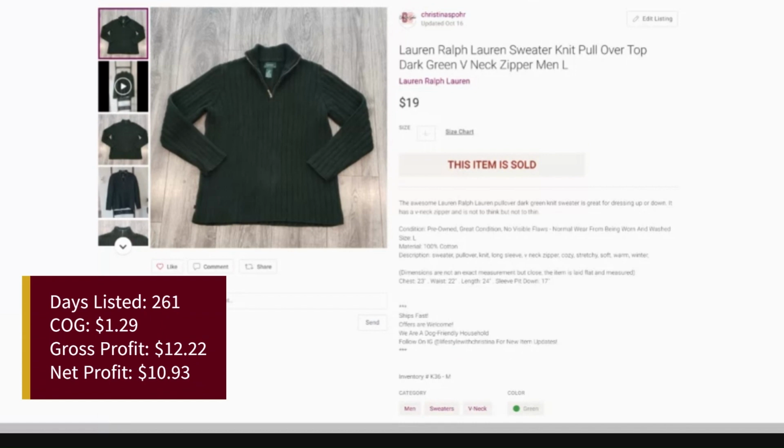It was listed January 25th, 2023 and sold October 16th, 2023. It was listed for 261 days, and this item I did relist as well. It was cost of goods of $1.29. It listed at $24 and sold for $19.